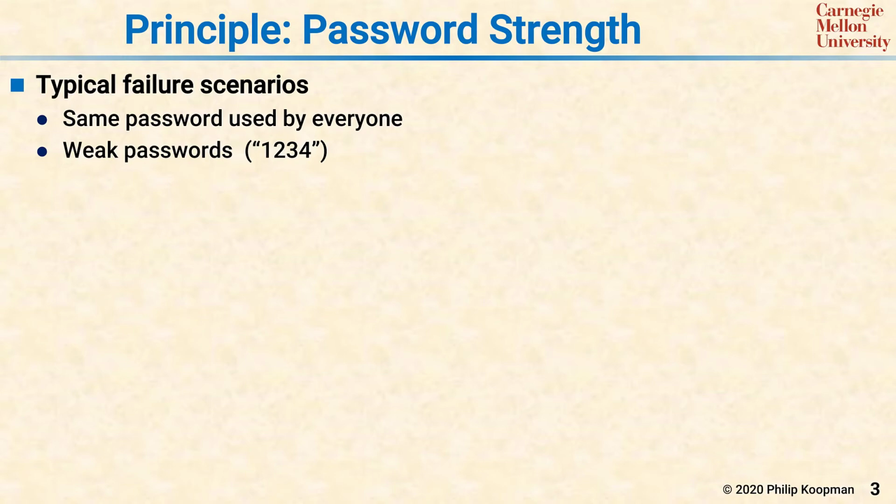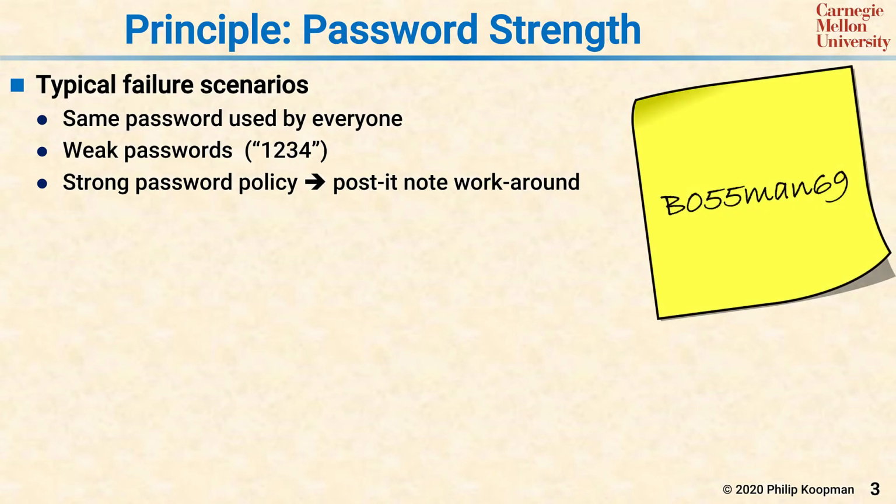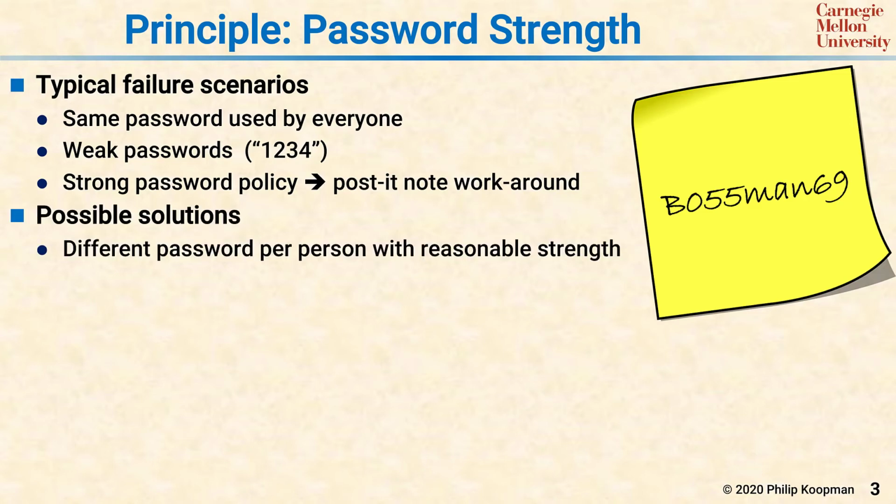But on the other hand, if you have a password policy that's too strong, people will simply write the password down on a piece of paper and stick it to the system that the password is needed for. Some possible solutions to the password strength dilemma are to, first of all, have a different password for each person with reasonable strength. That way, if someone leaves, you can disable their account without disabling everyone's account. And if there's a security breach, it's a little easier to find out what happened if you know which person used which password to access the equipment or whose password was stolen.